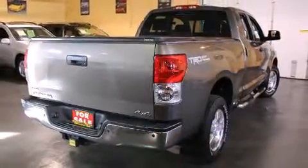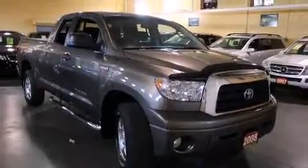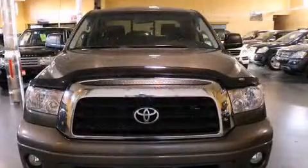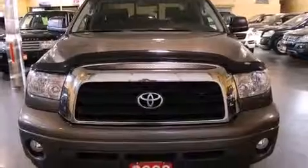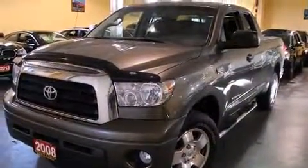Top features include remote keyless entry, front and rear reading lights, one-touch window functionality, a rear step bumper, an outside temperature display, heated door mirrors, a trailer hitch, and power windows.